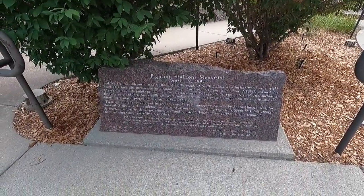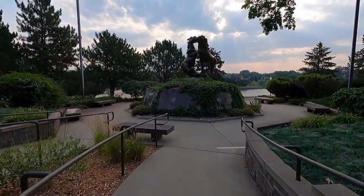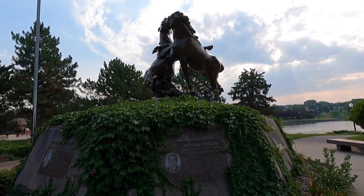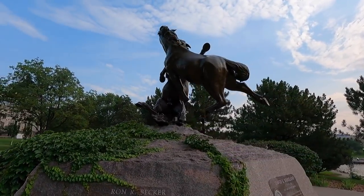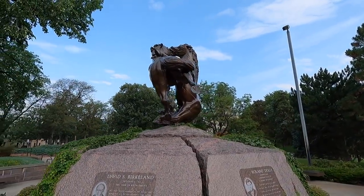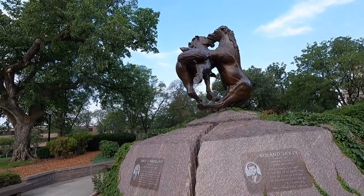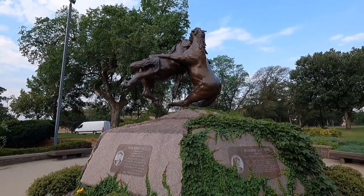Fighting Stallion Memorial. 1994, look at this. Wow. The history here is so vast. My goodness. Look how that ivy's growing over this. Pretty powerful statue, huh? Few names, memorials on there. All right, well, let's head around back of the building, see if we can't get in.